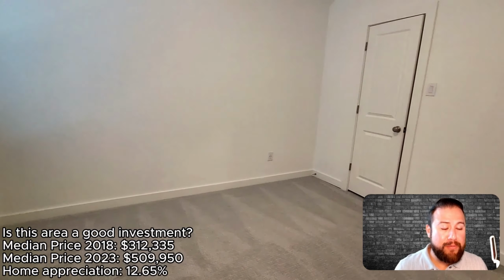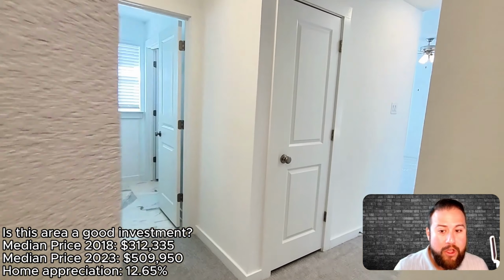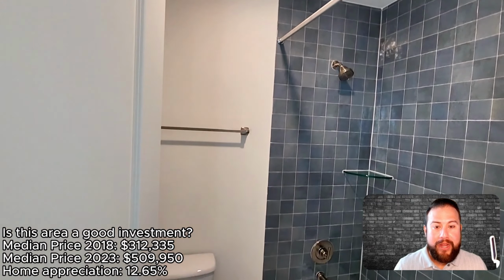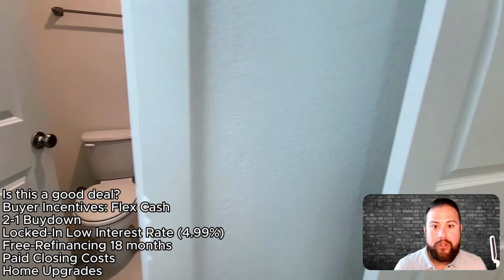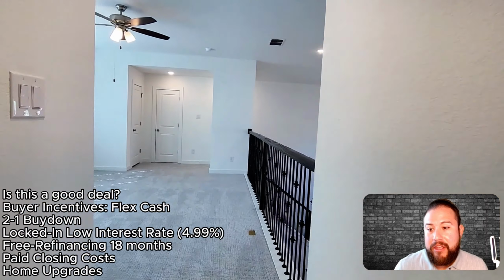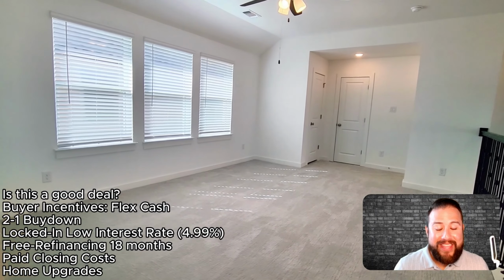With this flexible cash, you could use it to help pay for your closing costs. You can use it for a 2-1 buy down. You could use it to permanently buy down the interest rate to 4.99%. Whatever you're super sensitive towards or willing to do to get into this home, builders are willing to meet you halfway. So yes, is this a good deal? Absolutely, because of the incentives.